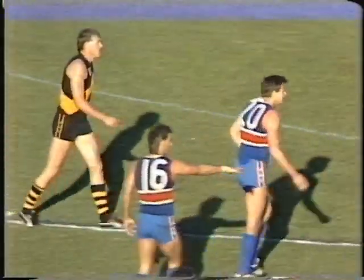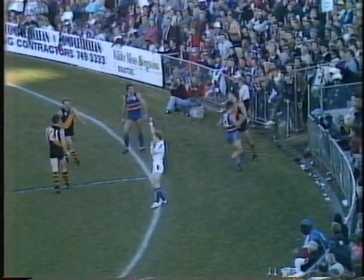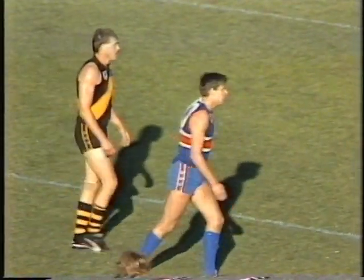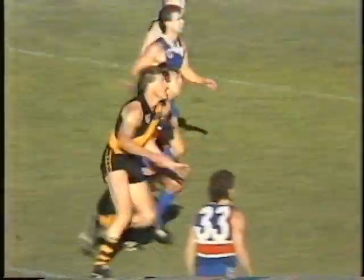Boundary throw in just outside 50. Coleman and Lee. Lee works his way to the front again, wins it decisively. Pickering can't keep it in play, and once more it will be thrown in. The ground still buzzing after that last goal by Hawkins. Richmond should have cleared it, but Hawkins made something out of nothing.